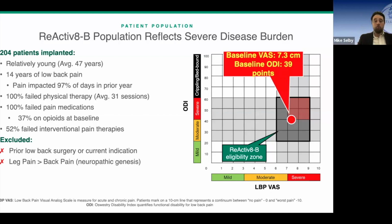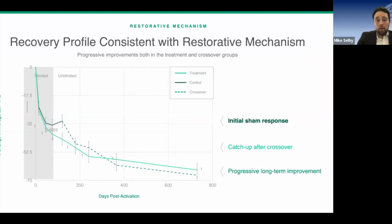This was a very clean trial, and they excluded previous low back surgery, significant scoliosis or spondylolisthesis. They did include some patients with grade 1, and there were no patients included who had any significant leg pain greater than their back pain. And when you look at how they ran this trial, they basically ran a randomized control trial with an initial sham arm. So implants were performed, but not activated, and an activation arm. And there was initial sham response, as you might expect. But then the results you can see are diverging there fairly early on.